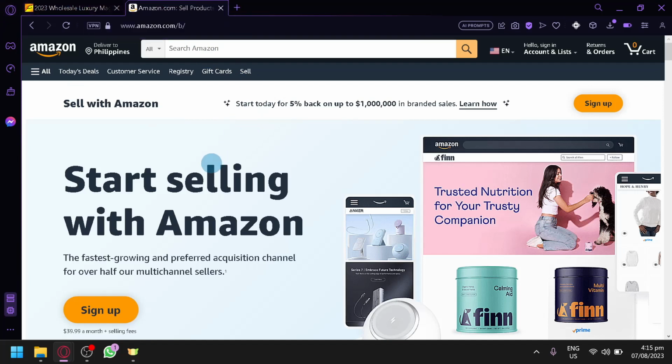And then once someone orders from you, like I said earlier, there's no direct communication between Alibaba and Amazon. So when someone orders, it won't automatically push through. You won't automatically receive that product. It will just remain in the order section of Amazon, where someone orders this product and then you have to process it.